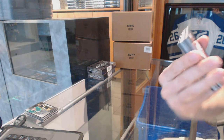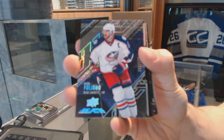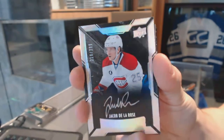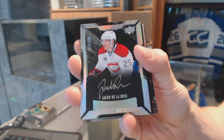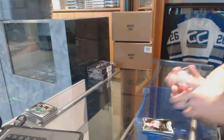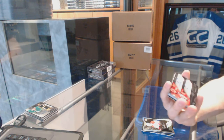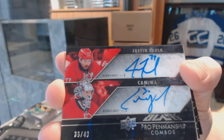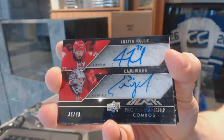Box two. All right, we've got a base card, number 349, Nick Foligno. Lustrous rookie autograph, number 299, Jacob de la Rose. We've got a pro penmanship combos dual autograph, number 36 of 49, Justin Falk and Cam Ward. 36 of 49 pro penmanship combos, Justin Falk, Cam Ward.